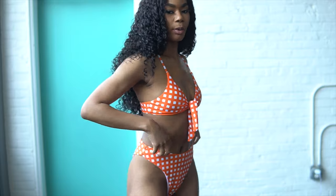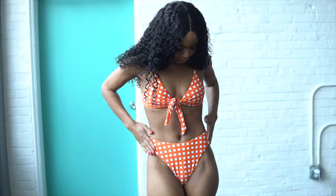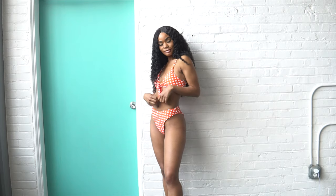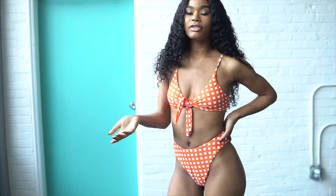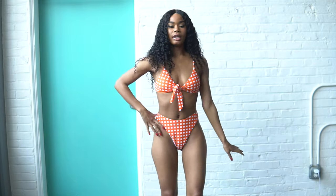We have this high waist bikini bottom that is printed with the same material. Again, all these Bloom and Jelly swimsuit materials are very nice, very soft, feel very good. These are all quality clothes. I just feel so vintage in this. And I saw this online, I was like, that is me. Again, this swimsuit speaks for itself.